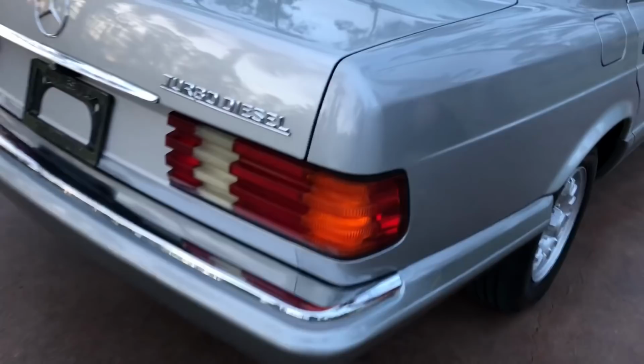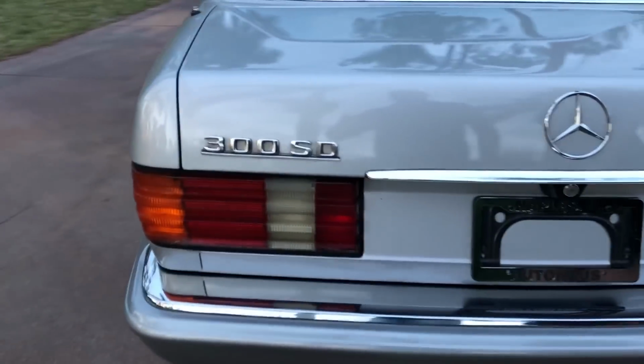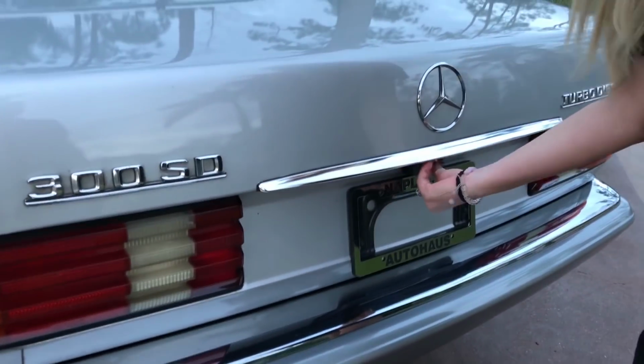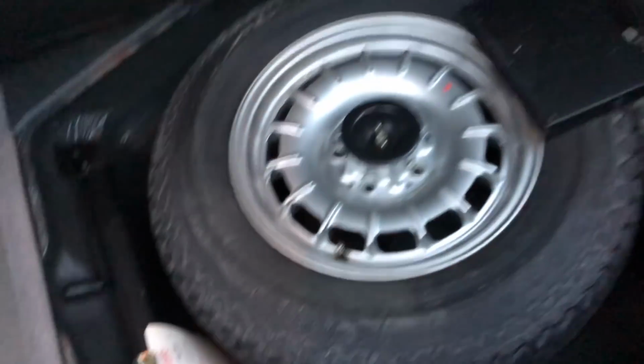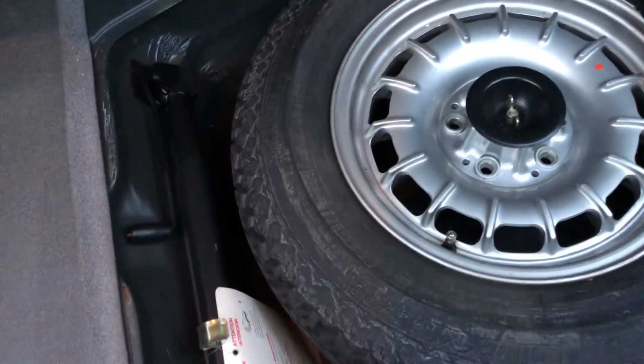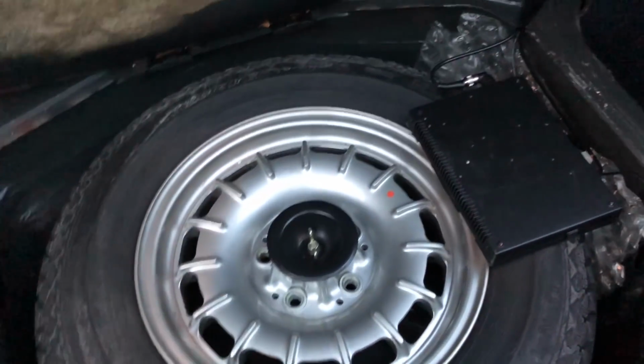And of course it does sound like a vault when you shut these doors. I believe it has a cast iron engine as well. And this is made for the American market. Floor mats. Yeah, yay for floor mats. But they are the nice proper original floor mats. Spare tire, original spare. And your toolkit as well. It looks like they had a telephone in here one time.